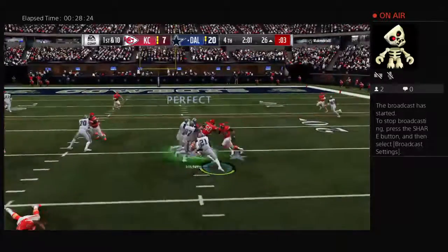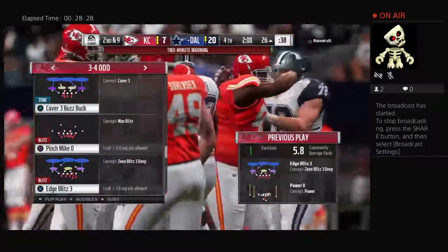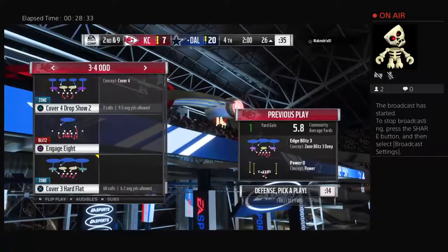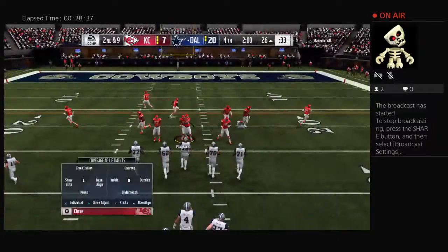They keep on the ground with Allen. And only a yard this time as he's taken down right around the 26. Time for a break. We'll come back to wrap this one up after this. Here we go, 46.